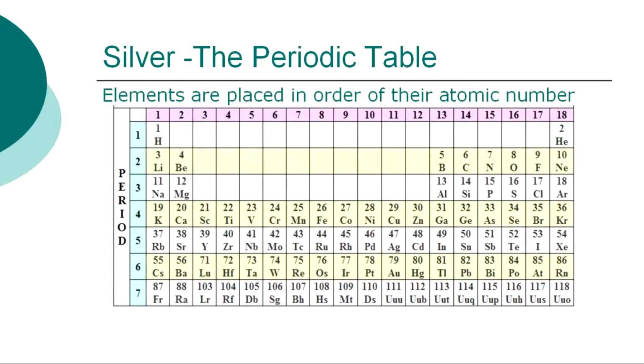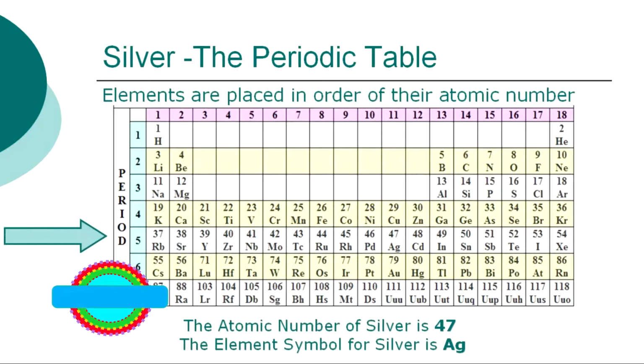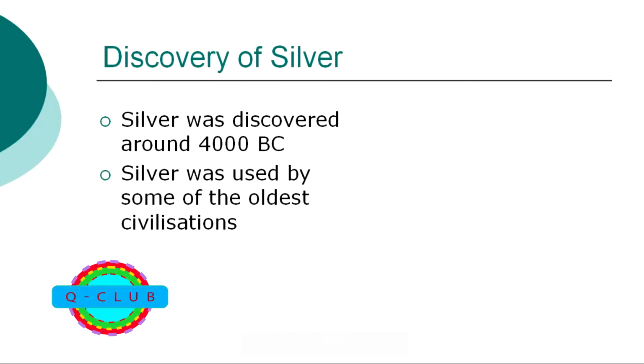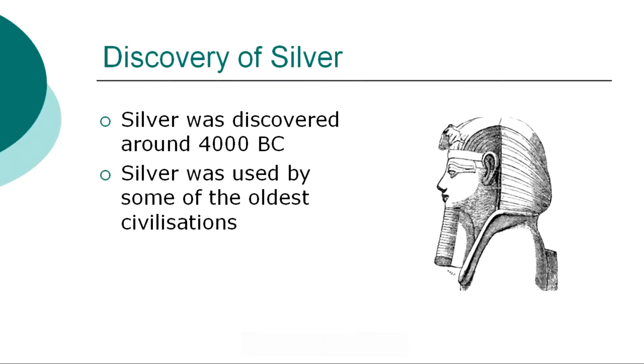Silver is a transition metal. It is the second element in the 11th column of the periodic table. Silver has an atomic number of 47 and its symbol is Ag, which comes from the Latin word argentum, which means silver. Silver has a melting point of 961 degrees Celsius and has a boiling point of 2162 degrees Celsius. It has the highest electroconductivity of all elements and highest thermal conductivity of all metals.